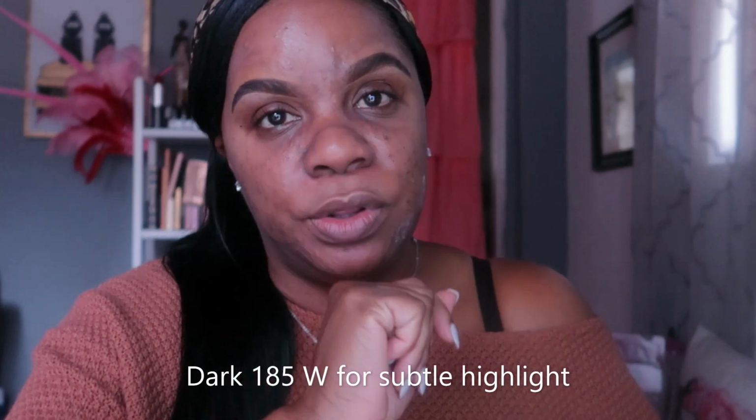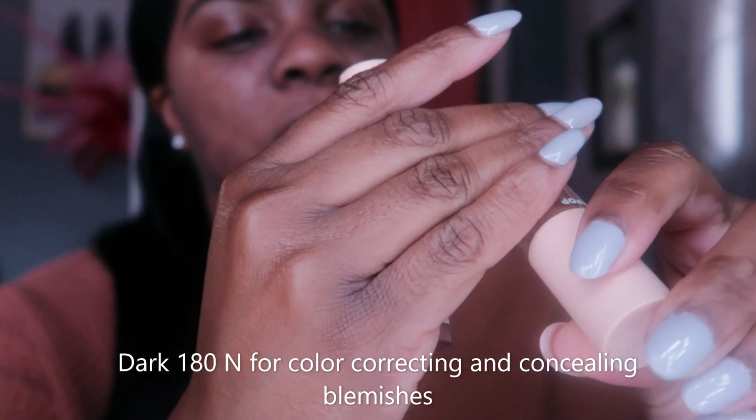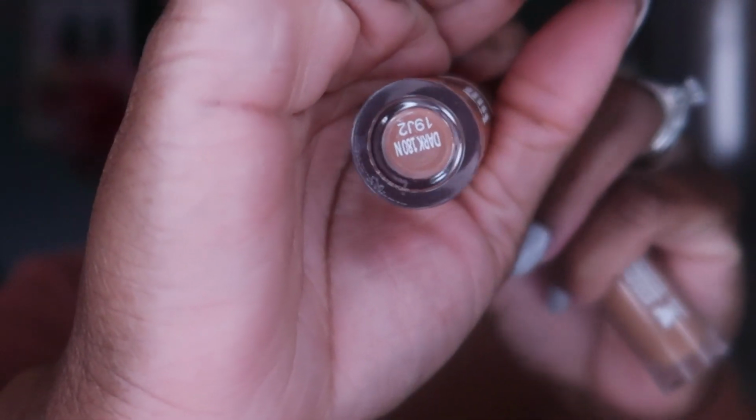now the 2 colors that I got was dark 185W. I'm gonna flash it on the screen for a little bit. The next color that I got is dark 180N, and I use, this is the 185W. I use this one to highlight, okay? And it's a normal everyday highlight, not anything too bright, okay? Normal everyday, just lifts my under eye just a little bit. You're gonna see. The color that I use to like conceal my blemishes is the dark 180N. That's the one that I use for my blemishes, for my complexion.